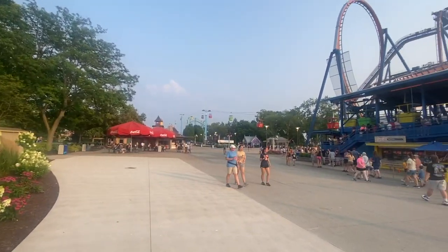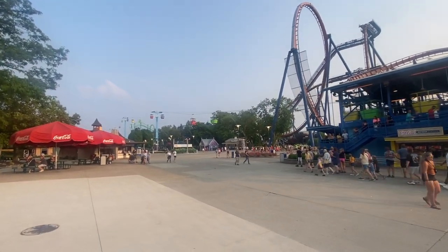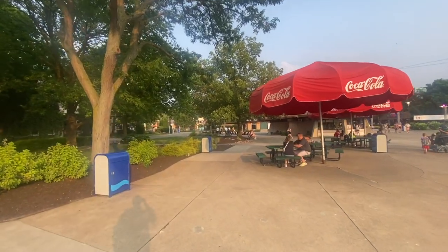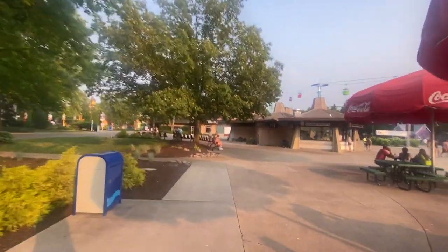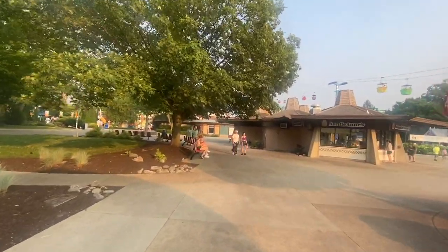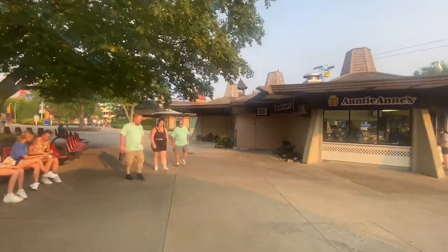Now, we still have just a few rides that still need to happen. We need to hit the sky ride. We need to hit the train. We need to hit the swings at the back of the park. And then we need to hit pretty much the entire boardwalk. So right now I'm headed to the boardwalk. I'm sure much of the boardwalk is what we're going to be doing during early park entry, so I'm going to be reserving a lot of those things.